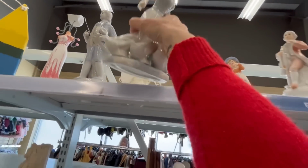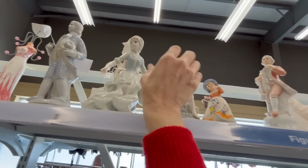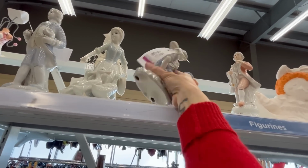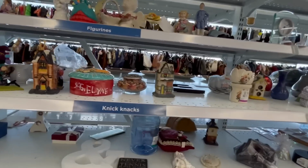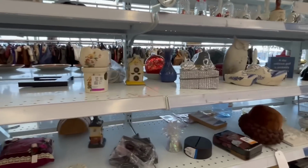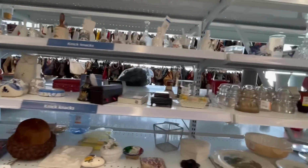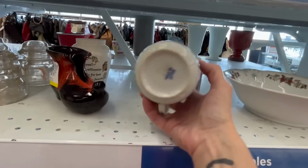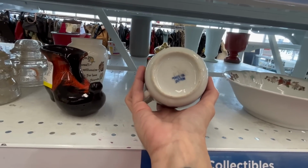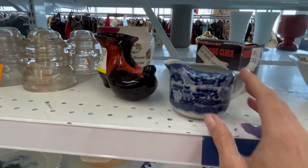Is this a Yadro? No. How about this one? No. Well, not too much over in this section. Maybe they're moving things around. There's a little creamer. It looks like Flow Blue, but made in Japan. $6 for that.